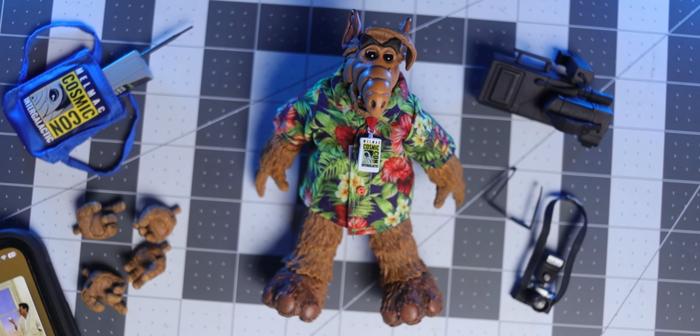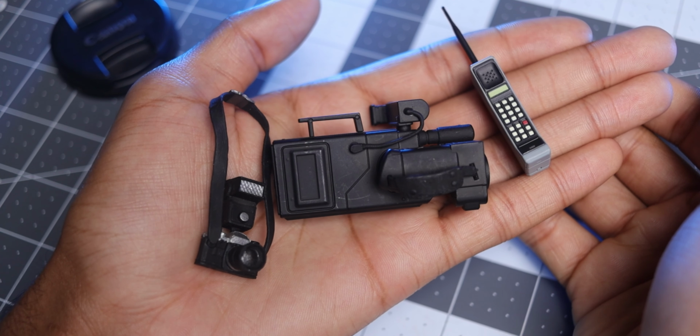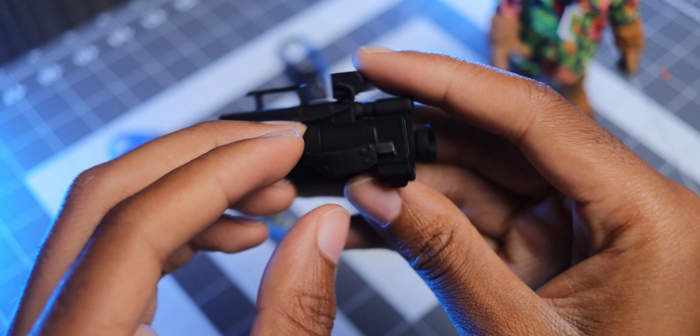All of the accessories that we get with this figure are absolutely amazing, but as a fan of the 80s, I'm thrilled to have this retro tech in my collection of figure accessories. NECA did a phenomenal job on all of them regarding sculpting and painting.